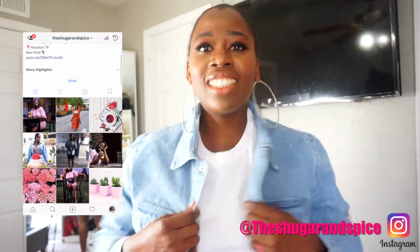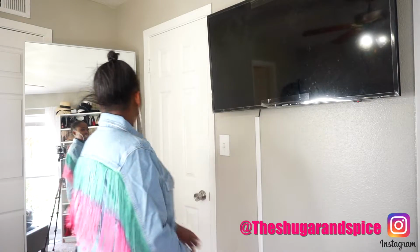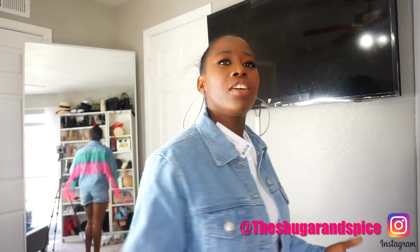So guys, this is the jacket and the shirt paired together. Do you guys feel like this is doing too much? I don't know. Should I keep this? I have a mixed feeling. When I was buying it, I loved it. I like the jacket, but the green and pink, everything just doesn't sit right with me. Let me know if you want me to keep this.